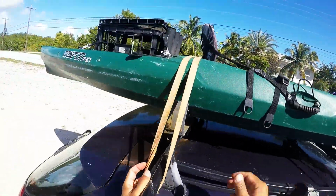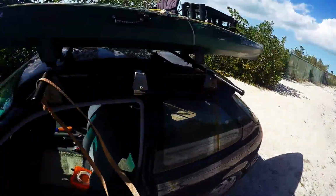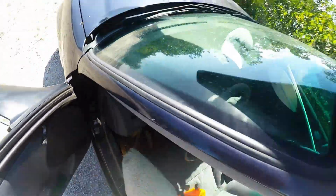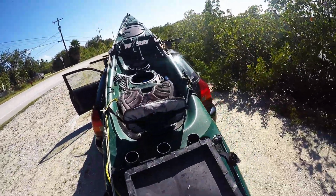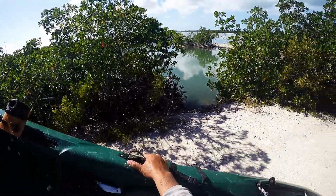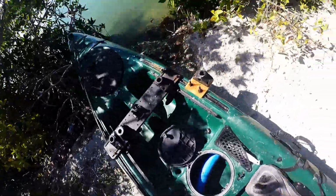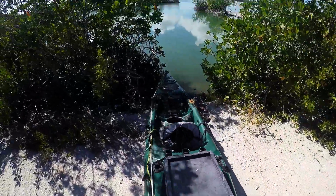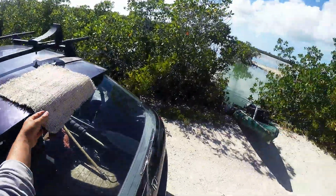Compared to my Hobie, it's just so much lighter. I could just slam it, throw it out, and be done with it. Quick, easy, get in and out. No fuss, no muss. This isn't quite legal, so I'm just gonna do a quickie job. I'll get it loaded up and then I'll slide it on in there.